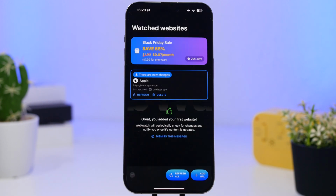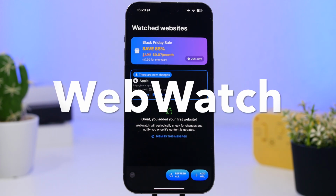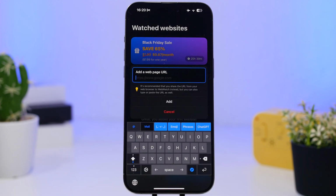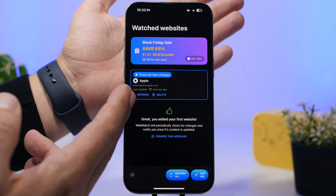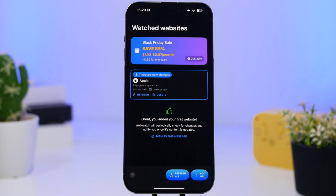WebWatch is the next app for the video. It allows you to monitor a website for changes. So you basically add the website right here by tapping the plus button. Tap the plus button and just paste the URL that you have copied right here. Once you have added it, like I have added right here, as you can see, I have Apple added there. It will send you notifications and of course give you a badge on the app's icon whenever there is a change on that website.